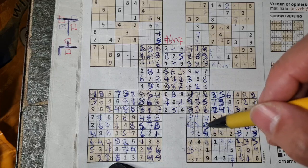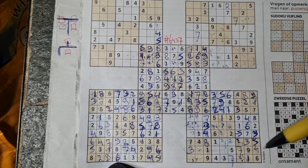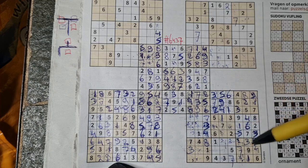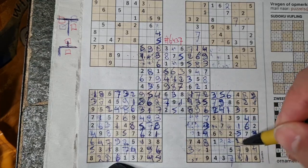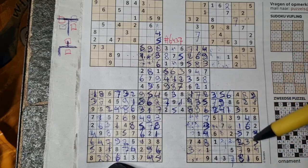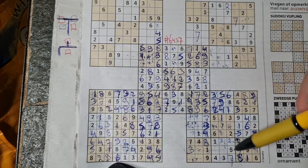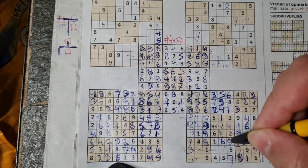1, 2, 3, 4, 5, 6, 7, 8. So 2 numbers left. The 2 and the 8. We have an 8 now in this row, so this box can't be 8 anymore. That box should be an 8, and this box should be a 2. 2 numbers left. I believe the 9 and the 6 are left. We have a 6 in this column. No 6 there. 6 should be here, and the 9 goes in there.